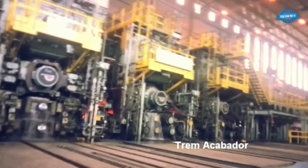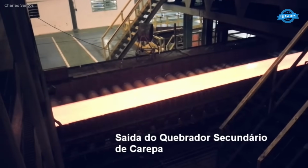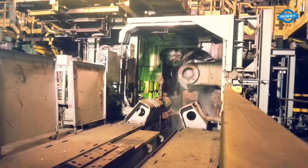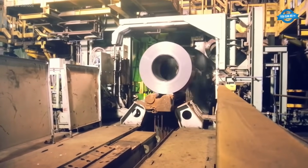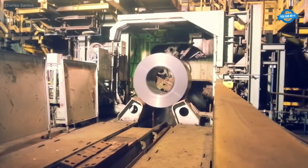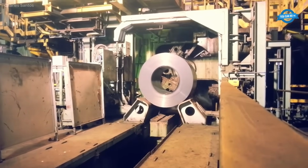Once rolled, the strip passes through the secondary scale breaker outlet, where high-pressure water jets remove residual scale. Finally, the strip is stabilized and secured by the strapping machine, which applies steel bands to hold the coil firmly before storage or transport.